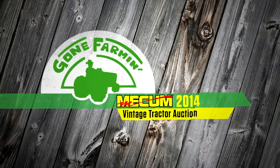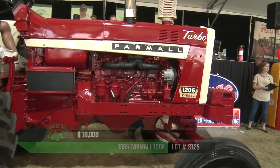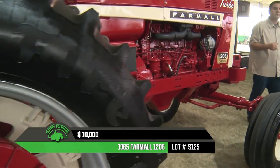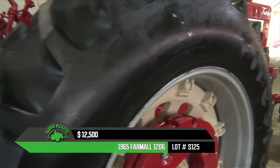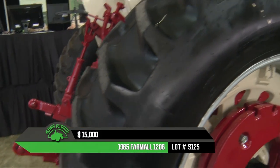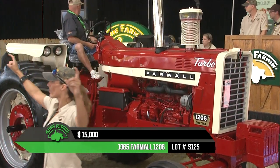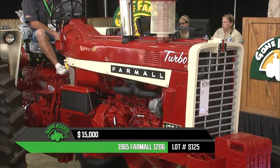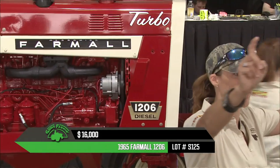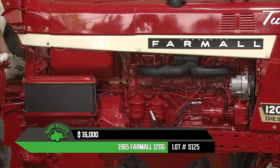This is lot S125, a 1965 Farmall 1206. Complete restoration, new Firestone tires, new lights and gauges, dual hydraulics. A gorgeous tractor. When I saw this one come by our desk, Max, this is another example of that restoration on the Farmalls out here. This one's got the flat fenders, sits way up. These tractors have been going for a lot of money during this auction. Yeah, and this one here has the original tach and reads 5,005 hours, and it works. So new brakes, pretty much a good-looking tractor.